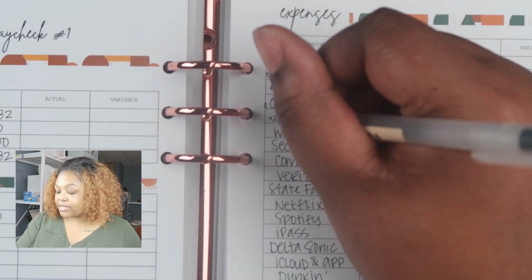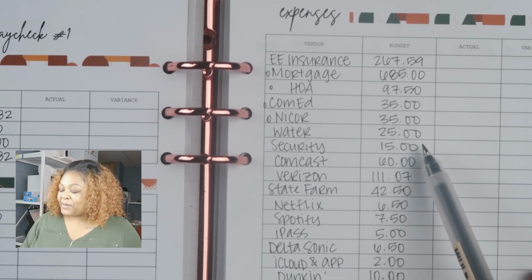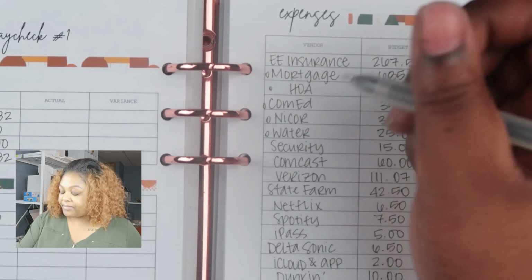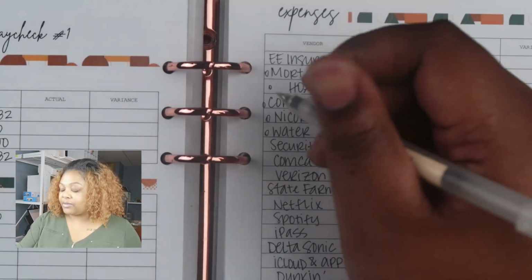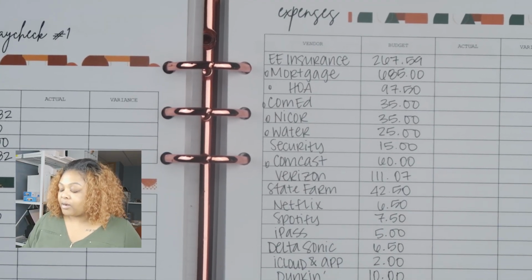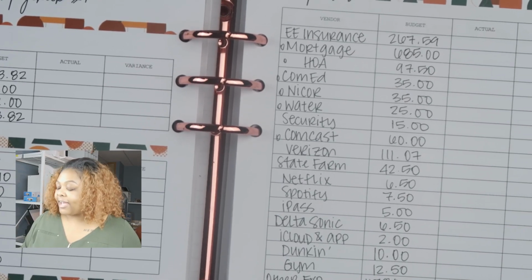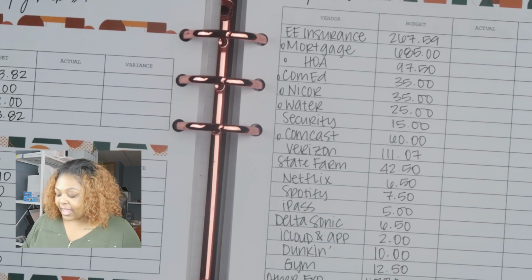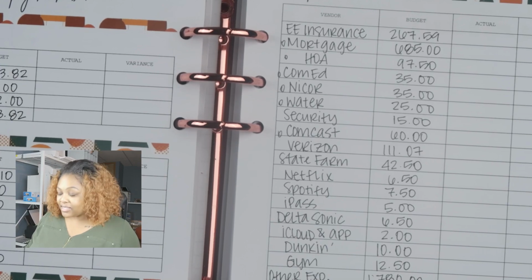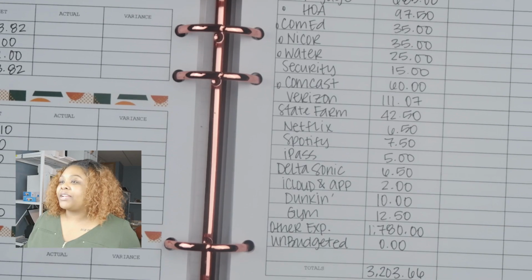Well, I didn't check the mail today, but basically still don't have that bill. Security $15. Comcast is $60. Gotta make that transfer. Verizon $111.07. State Farm $42.50. Netflix, Spotify, iPass, Delta Sonic, the Apple. Dunkin' is $10. I haven't really been going to Dunkin' as much, believe it or not. The gym is $12.50. So all those bills are cut in half.